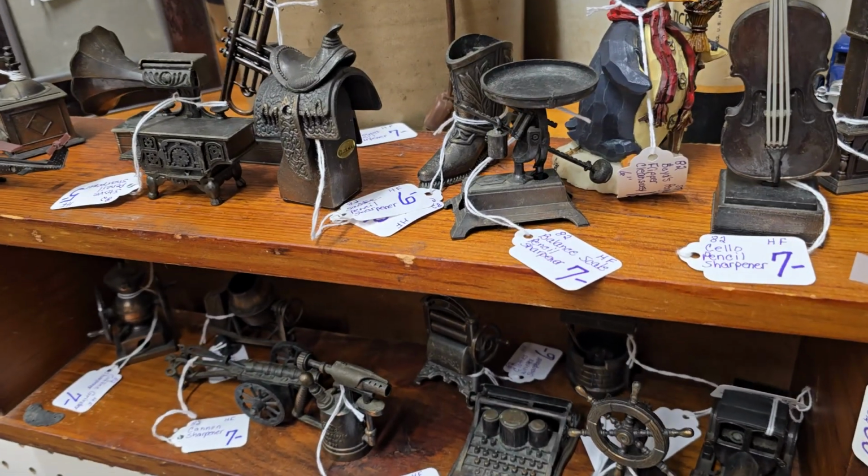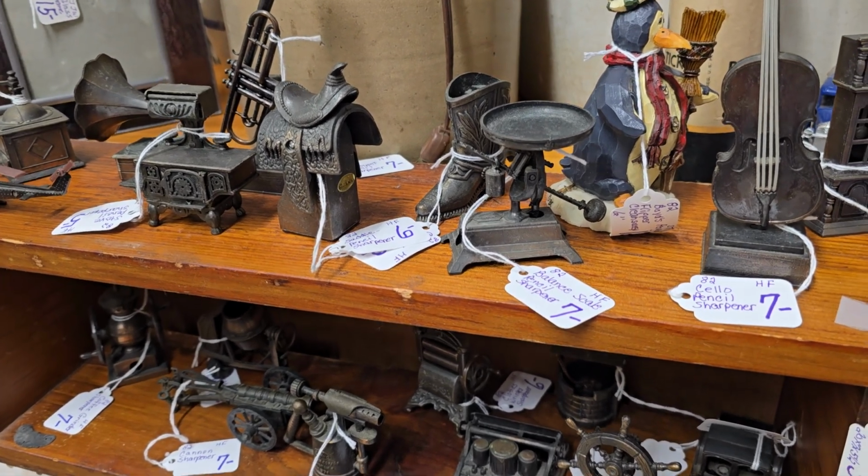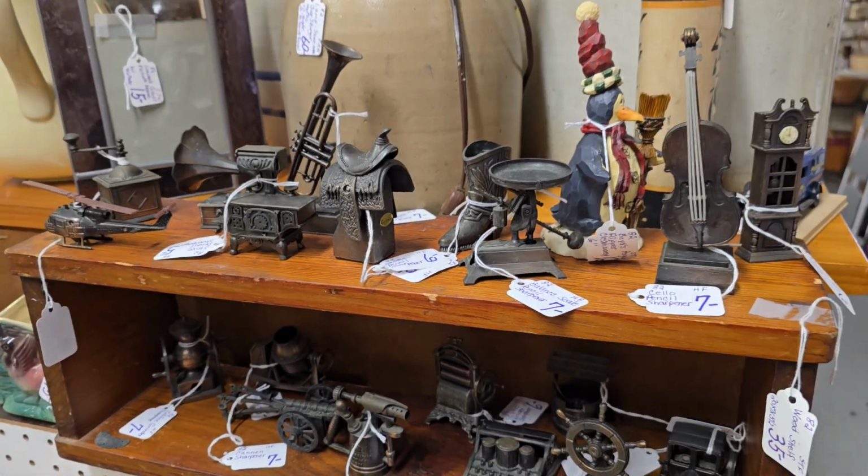So then of course all these little guys become the 30% off. So 6 becomes $4.20, 7 becomes $4.90, 8 would be $5.60 on the Hong Kong pencil sharpener.